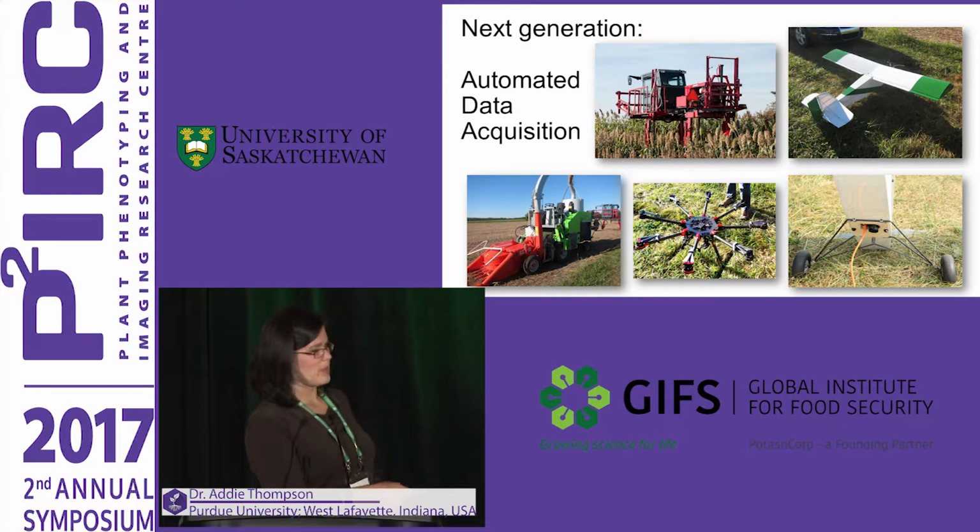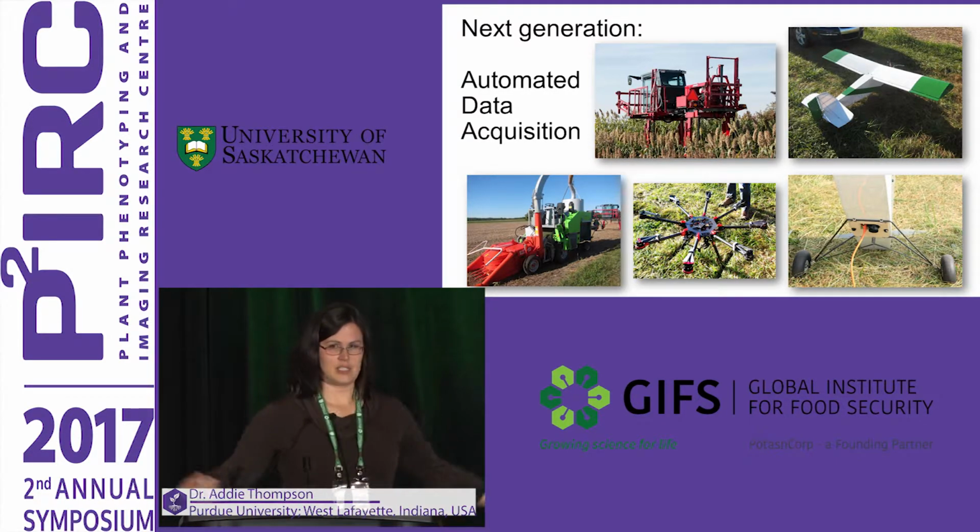I do have a picture of a biomass harvester here in the corner, not because it's fantastically glamorous, just because that's my reminder to say that sometimes phenotyping can be dangerous. This is a bunch of spinning blades here that chop off the material and suck it in. So you have to be careful to not be in front of it.